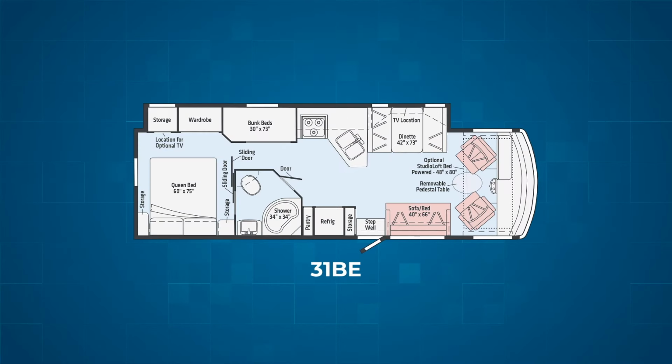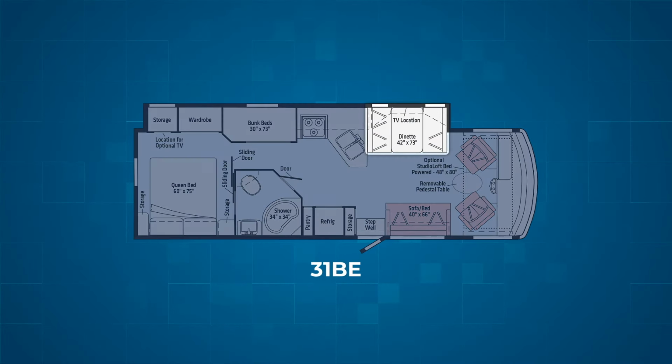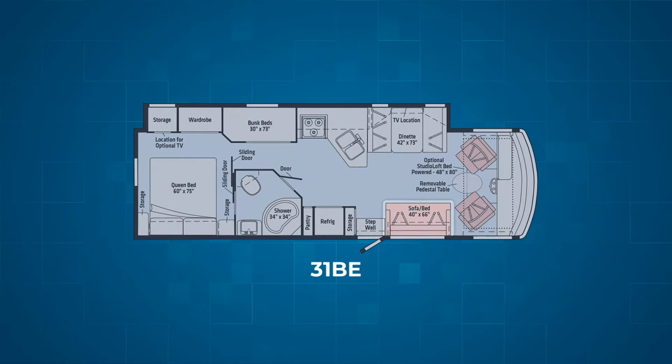In the 31BE, the slide houses a 42 by 73 inch dinette with three seat belts and a TV over it, the majority of the kitchen, a wardrobe, some additional storage, and 30 by 73 inch bunk beds. Again, the queen bed is in the rear of the unit, and on the camp side of the motor coach is the bathroom, refrigerator, and 40 by 66 inch sofa bed with two additional seat belts.